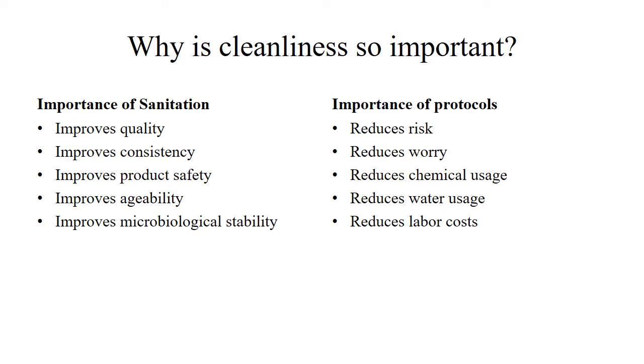So the thing is if you're going to set that stage, one of the most important things you can do is have a very well laid out battlefield so that you can conduct business in a way that encourages the microbes you want to live and discourages the ones that you don't want to be there.